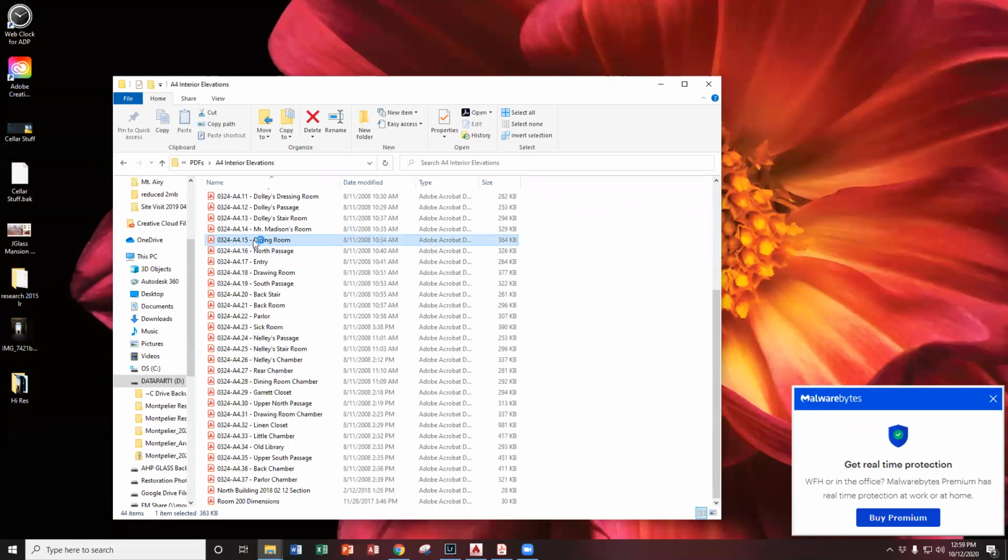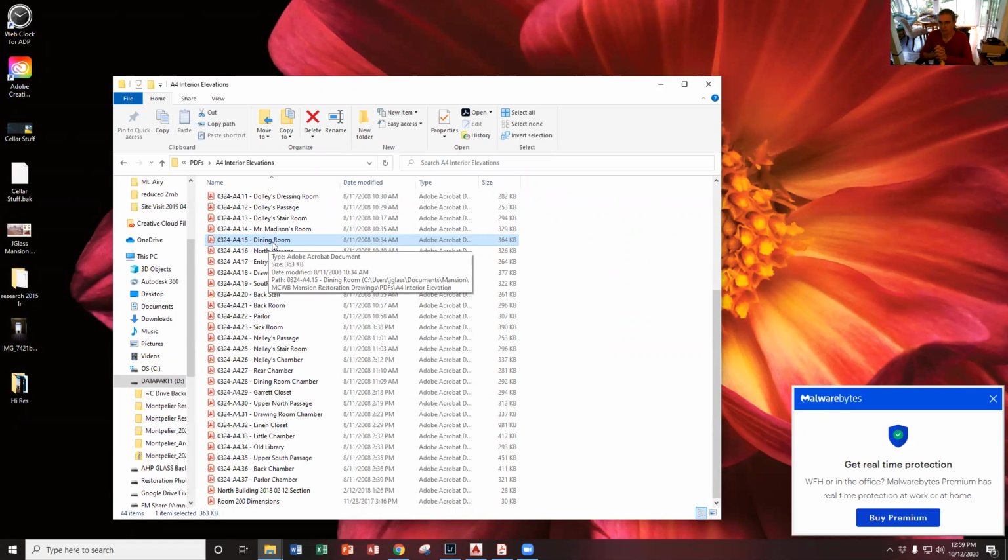So that references this drawing, which is the interior elevation of the dining room. It's taking a second to pull it up.